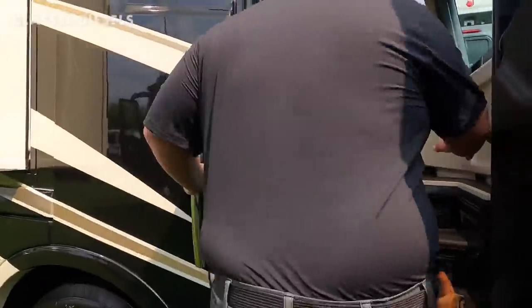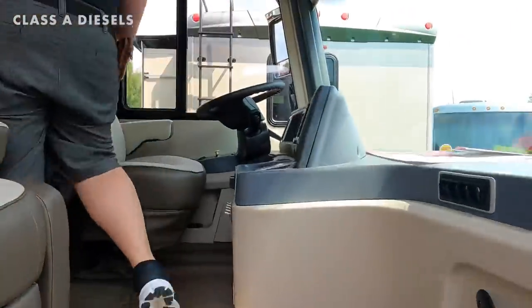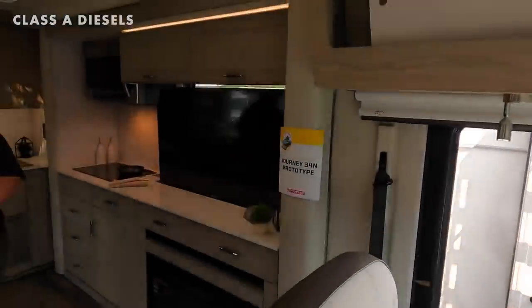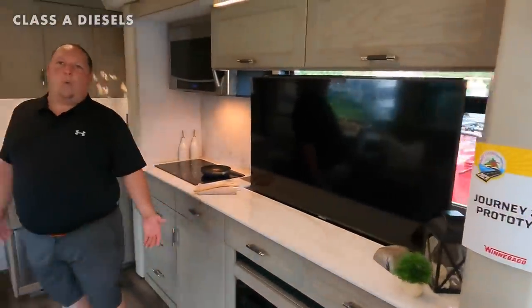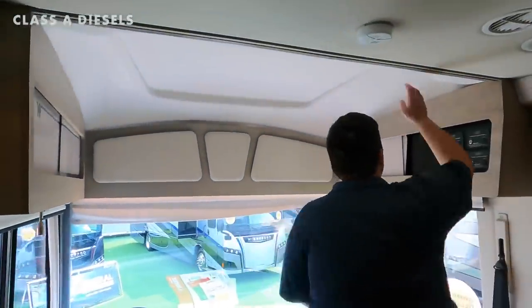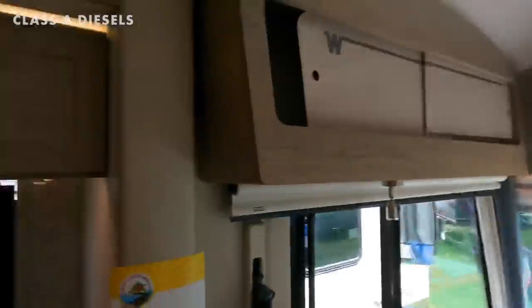We're gonna step inside. Look at this. Now, this is wow, a breath of fresh air. Wow, look at that. Look behind you. Look how much head space you have up there. Oh, yeah, it goes up. That's cool. That is so unique. Yeah. It makes it so you're not bashing your head.